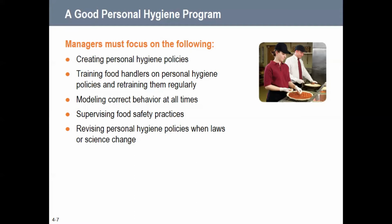As a manager, you're supervising the food safety practices to make sure that everything is being done in a safe manner, that we are not having increased risk of our customers getting sick because of how we are preparing our food. And then, of course, we need to make sure we revise personal hygiene policies when the law or the policies or the science have changed. Okay? It's things that we want to make sure we are keeping up to date. Again, it's being proactive rather than reactive to our situations.